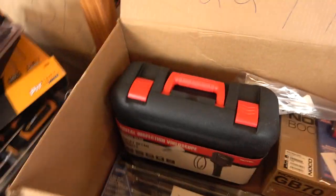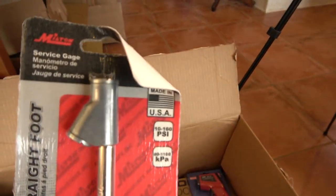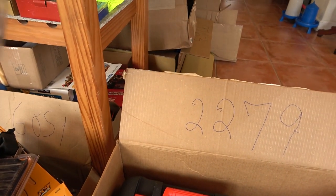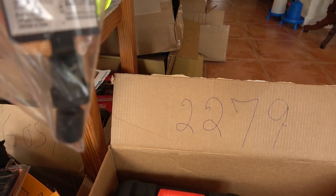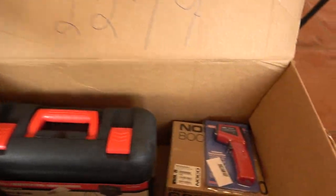We've got the Autel inspection scope. All right, what do we got here? This is the large air gauge from Milton. That's the gauge. It's like those long chucks. And we got, looks like a warranty replacement Gearwrench impact swivel socket.